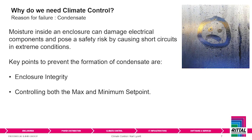The next thing is controlling both the maximum and the minimum set point. As I alluded to earlier in the presentation, most people think about cooling and say, oh, it gets really hot in the summer, which it does. I need to bring down the temperature. It needs to maintain at 35, whatever number we've decided to go on. However, you also need to think about the middle of winter on a weekend when everything is turned off. Once everybody goes home, even in the Sahara Desert, they get freezing temperatures at night and boiling temperatures in the day. It's a similar sort of thing for most places in the UK as well.